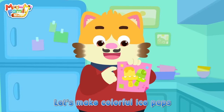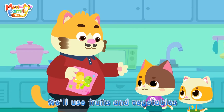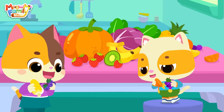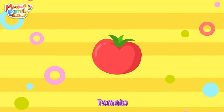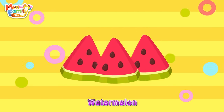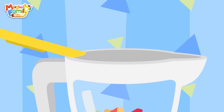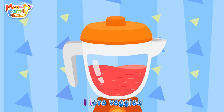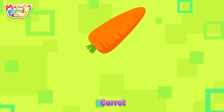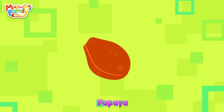Kids, let's make colorful ice pops. Okay! We'll use fruits and vegetables. Tomato, apple, strawberry, watermelon, all red fruits and vegetables. I love veggies. I love fruit. Carrot, orange, pumpkin, papaya.